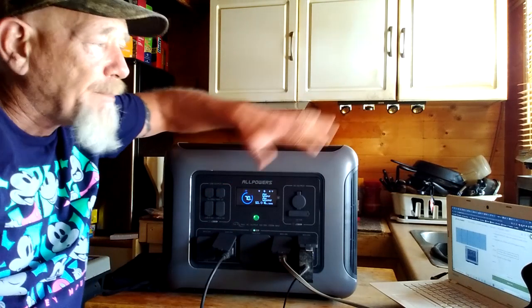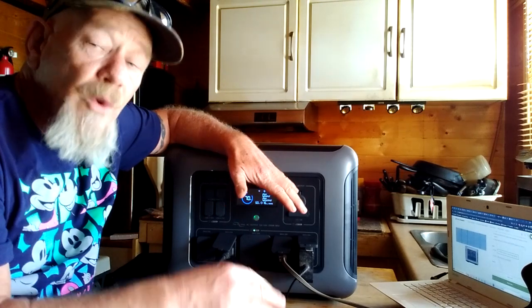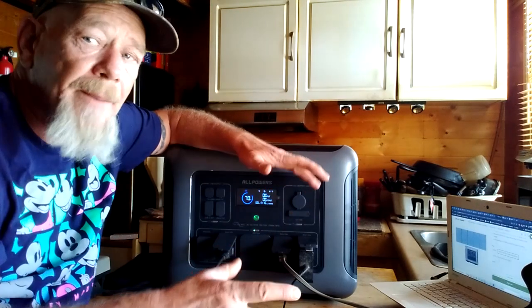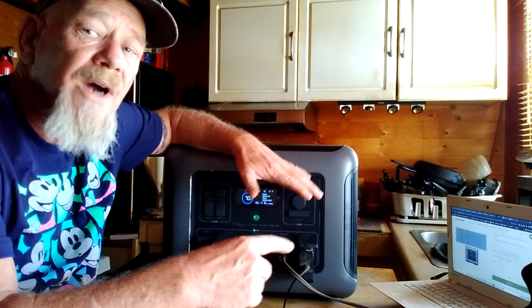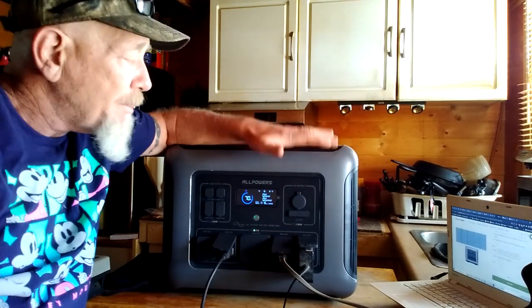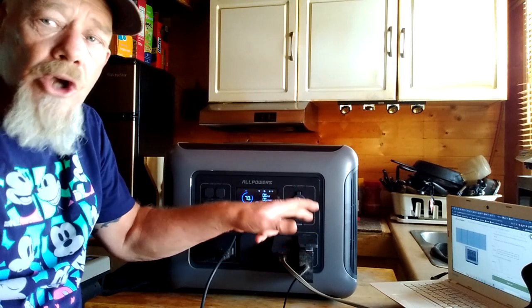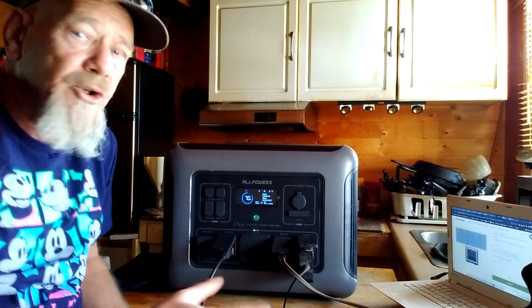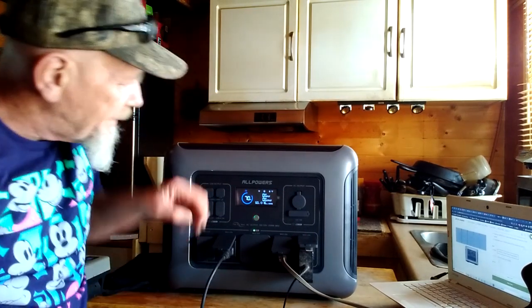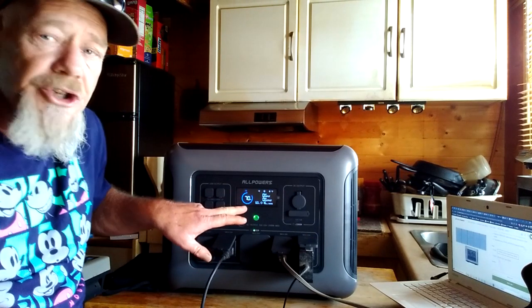So this will run any appliance, even appliances that can take more than 2,500 watts, that have what they call a ramp up charge, which is a lot of power tools and things like that. Even if they go over 2,500 watts, it has the ramp up power to handle that. It has 4 110 volt plugs here, so you can plug in lots of appliances. If you need to plug in more, you can always get a power strip and plug that into one of these.